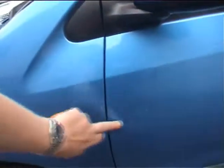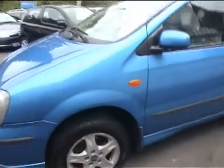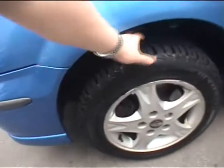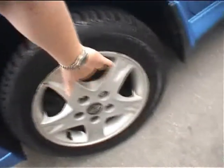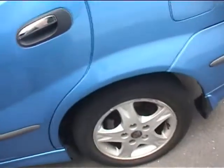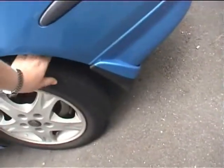Right, on this side of the car, we do have a little bit of light bodywork damage just here, a few very minor scratches. Good colour though, a nice bright electric blue colour. 15-inch alloy wheels, and those tyres aren't far off being new. There's a tiny lip to the disc, but nothing much. Discs on the rear as well, and these tyres here, actually they're not bad at all either.